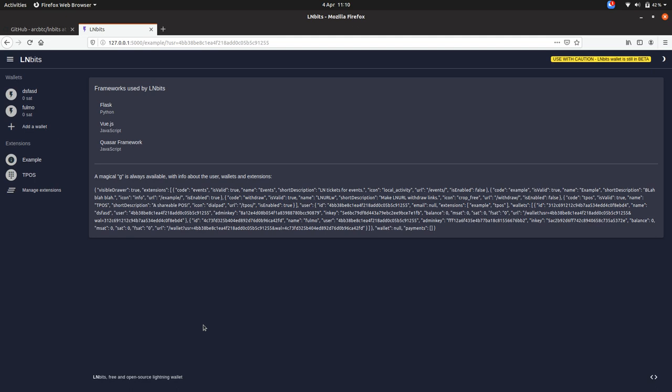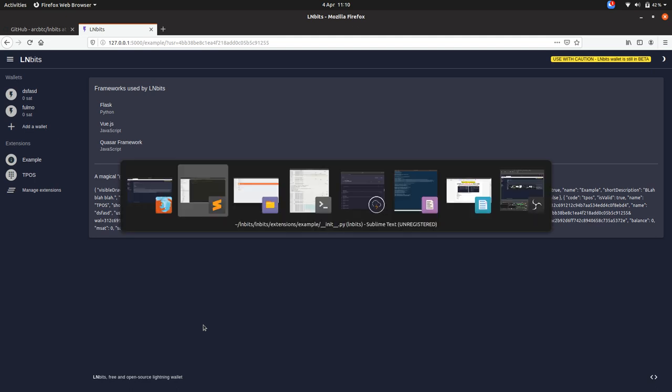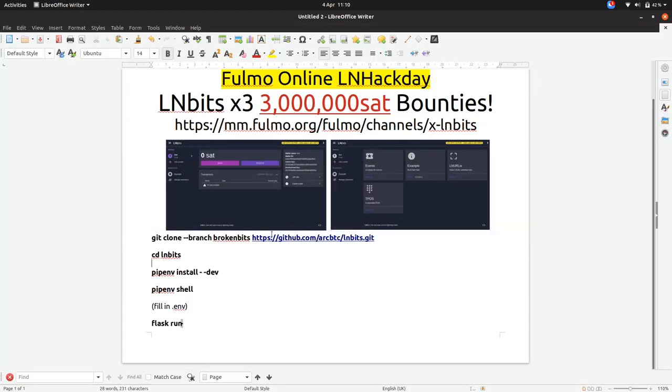So, yeah, have fun. Good luck. We'll be in the chat. Remember, it's the broken bits branch which you're going to be working on. And then hopefully we'll have this broken bits branch finished at the end of the weekend, and we'll be able to launch it as the new update.